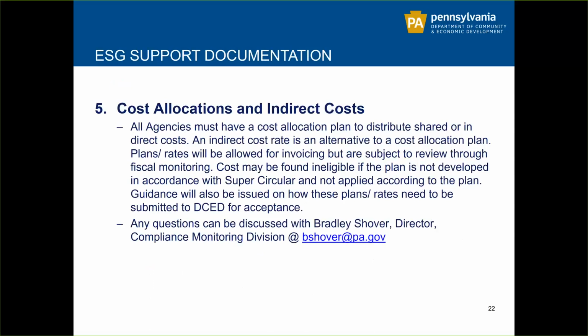Costs may be found ineligible if the plan is not developed in accordance with the super circular and not applied according to the plan. Guidance will be issued on how these plan rates need to be submitted to DCED for acceptance. All questions on any cost allocation or indirect costs you can direct to our compliance monitoring division director, Brad Shover, or his staff in his office.